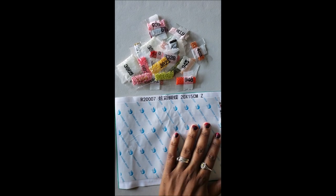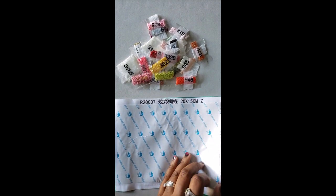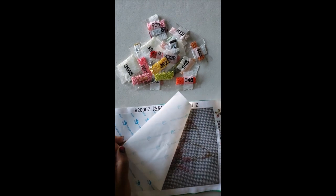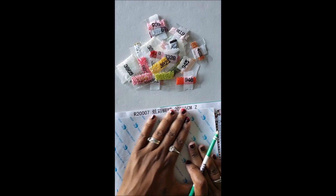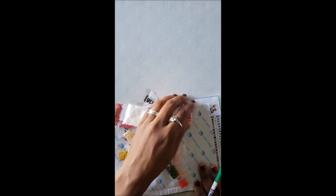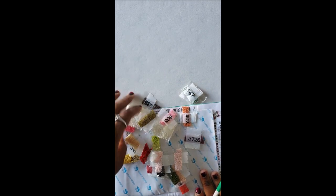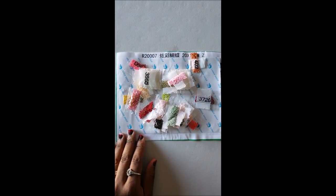The drilling area is nice and clear. I won't even need the light pad for that, to be honest. That's really nice. The bags seem to be all there. I can't say that I'm missing anything until I actually go through and complete it, but everything seems to be in order.